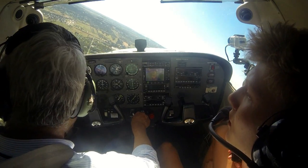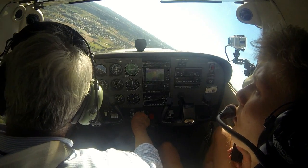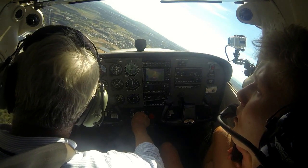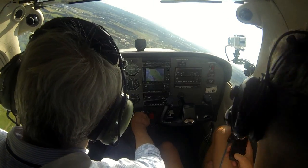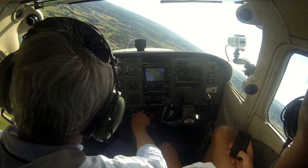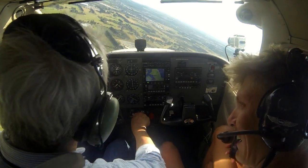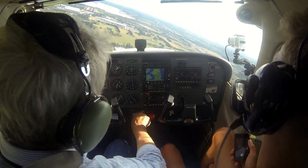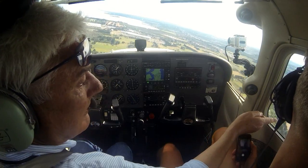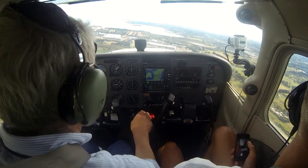Tyabb traffic, Cessna 172, Lima Sierra Papa, joining mid downwind, runway 35, Tyabb. So I want to come down. Don't worry about it, boys, it's all normal. So can you see the runway? It's parallel to us over there. That road there is the far end of the runway. It's to the left. Right, okay.